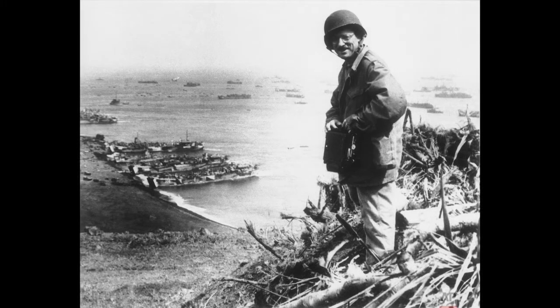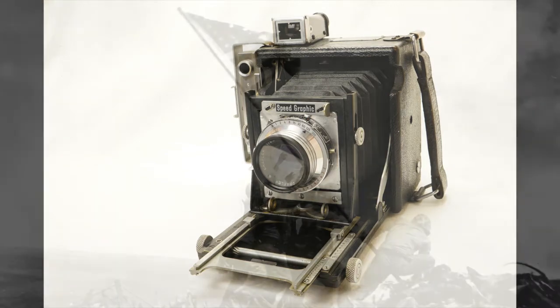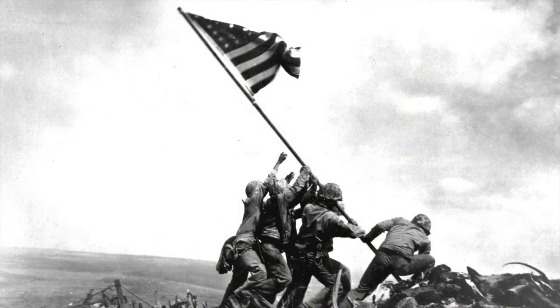And here's Joe Rosenthal, the photographer. He was assigned to the Associated Press. He happened to be there at the time. He was making his way up Mount Suribachi with this camera, the Speed Graphic. This was the standard camera for press photographers at the time. And he was getting set up when he noticed action off to his side. He just swung around and took the picture.